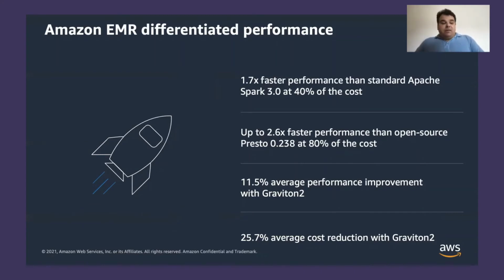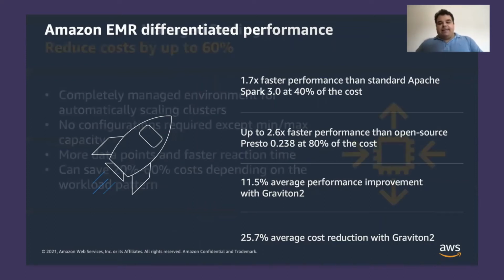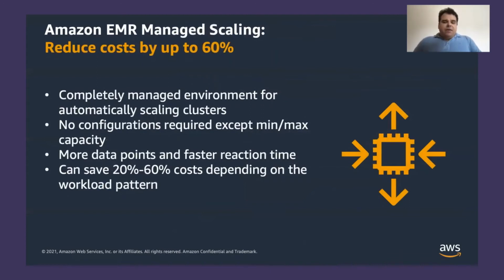It's important to say that EMR optimizations are fully compatible with open source, so your workloads will run faster without any changes to your applications. Using these runtimes and Graviton 2 instances is a super easy way to speed things up and lower costs. In addition to very strong price performance, EMR also makes it very easy to react to workload changes and scale as needed. There's a feature called EMR Managed Scaling that automatically resizes your EMR clusters for best resource utilization without the need to alter or configure complicated scaling policies.